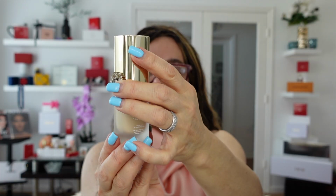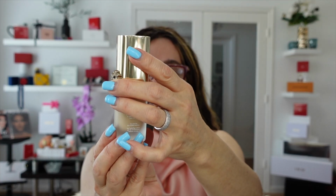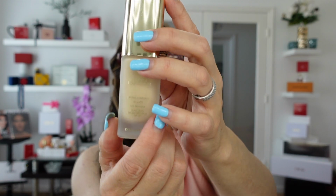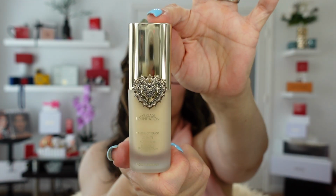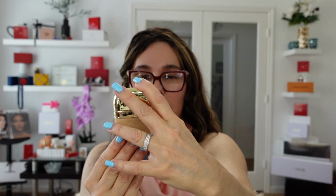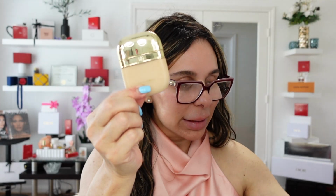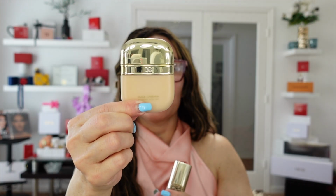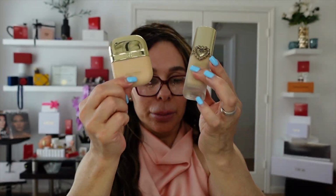EVERLAST foundation, 24-hour full coverage, 3D matte, no transfer. Okay, this is the stunning product. And this other one is the Dolce & Gabbana HYDRA Glow and Fresh Skin Tint, meaning coverage wise on this product is extremely light. Okay, so we're going to make a comparison about the consistency in both.